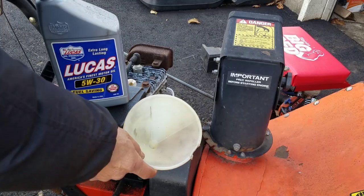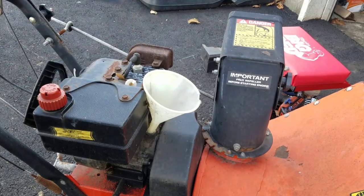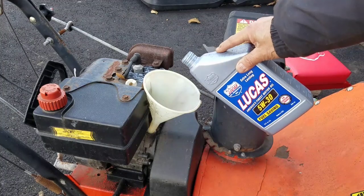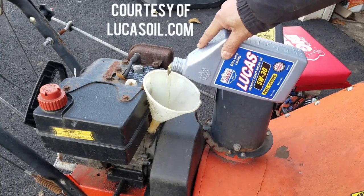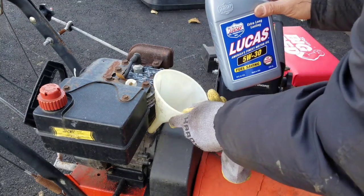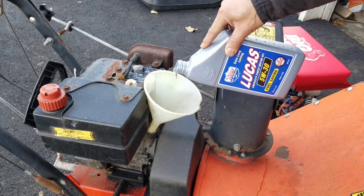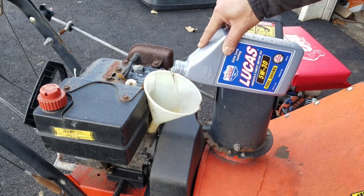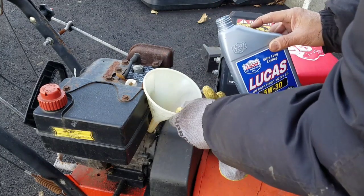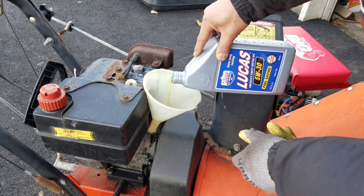So I don't see much oil in there at all. So I'm just going to fill it to the threads. I'm going to put some conventional 5W30 motor oil from my friends over at Lucas Oil Products. It's got plenty more to go. I don't want to overfill it. I just want to put enough so that I could see it on the top there, and then we know that we're pretty much covered.